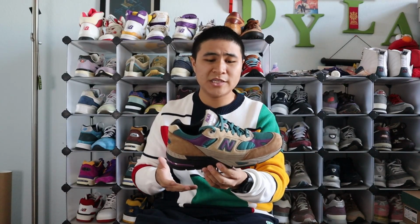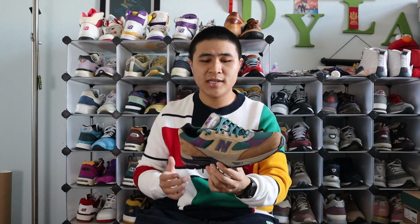Coming in at number 8 is the Palace collaboration on the 991 in the Taos Taupe colorway. I really like this collaboration for two big reasons. First up, it utilizes special and unique materials, especially with this interesting leather material at the mudguard and back heel area of the shoe. It has an interesting texture and feels really soft and solid in the hand. You also get this special ripstop nylon in areas where mesh is typically found. And then overall, the colorway is just very fire and reminds me of retro hiking colors. I think Palace did an excellent job with their collaboration on the 991.